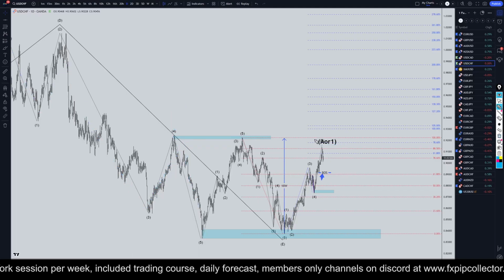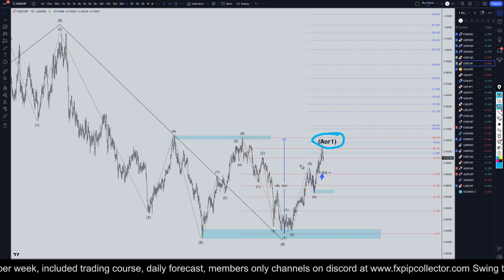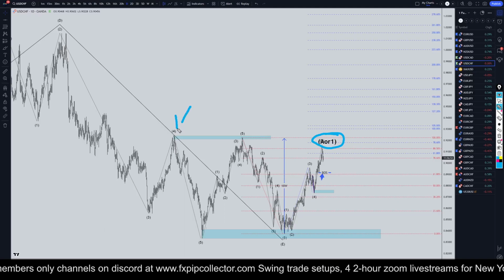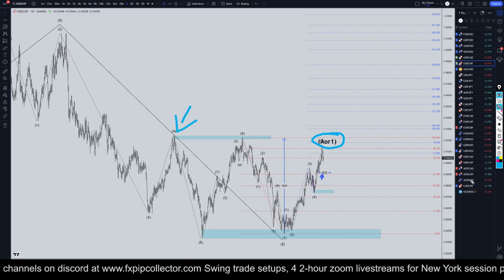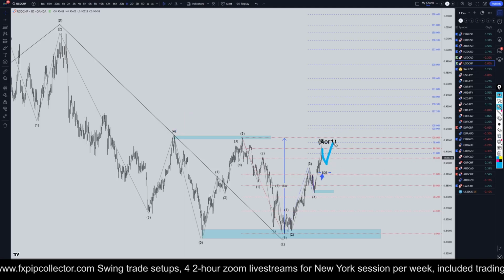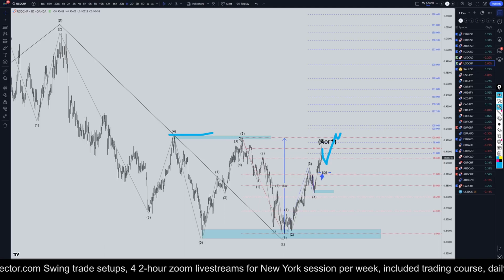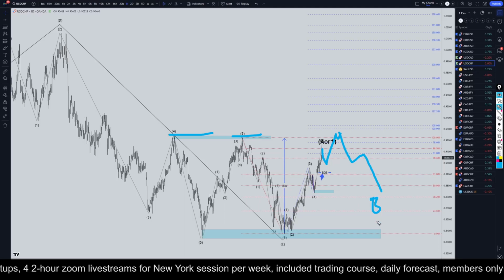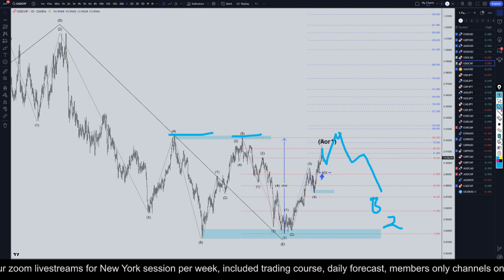Either way, the trading strategy is exactly the same for wave A and a wave one, which is looking for longs on short time frames. Also, a wave A and a wave one almost always take out the high of wave four before you get the wave B or the wave two. So yes, it is going down, but I think there's a good chance it will take out these highs before we get the bigger push to the downside for either a wave B or a wave 2.